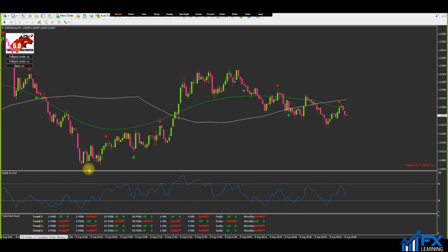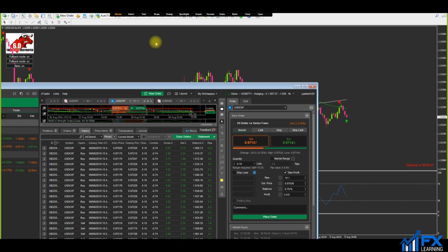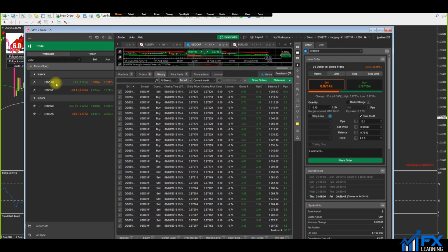Now USD CAD, again, oh, it might actually pop a signal here. In fact, let's enter this. This is going to be massively late, but I'm going to enter, okay, because I'm pretty confident we're on here. Okay, let's just sell.